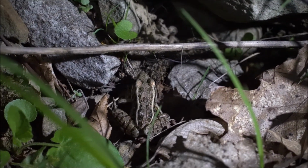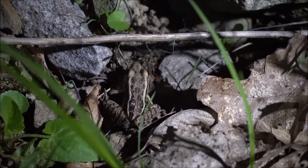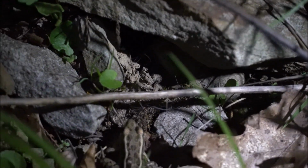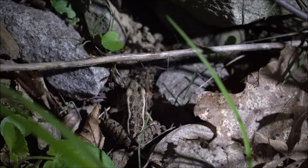It was the one, oh, I got it eating. Yeah, that was great. Thank you, buddy. There's a little Easter egg for you guys too. You got a chance to see it eat, I think it was an ant that was flying around by it. But yeah, these guys are pretty calm.